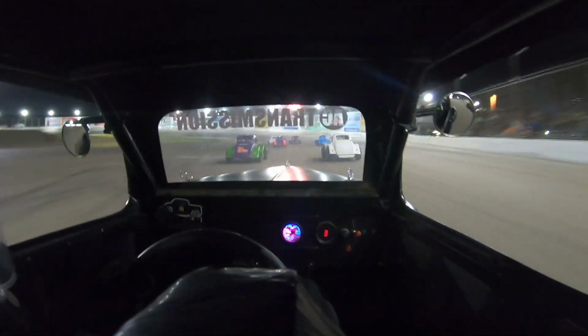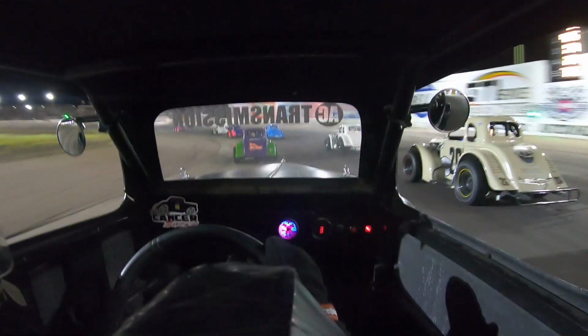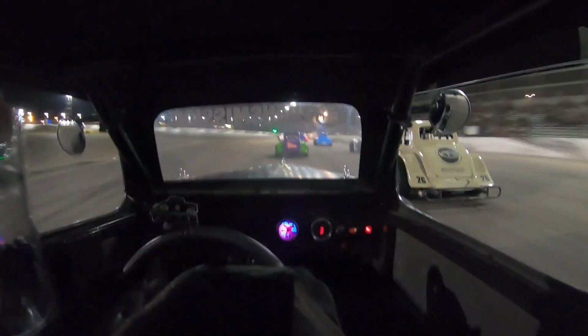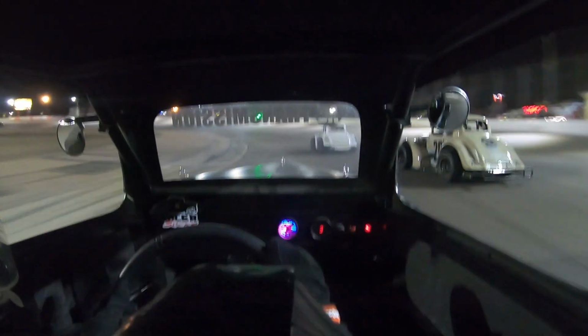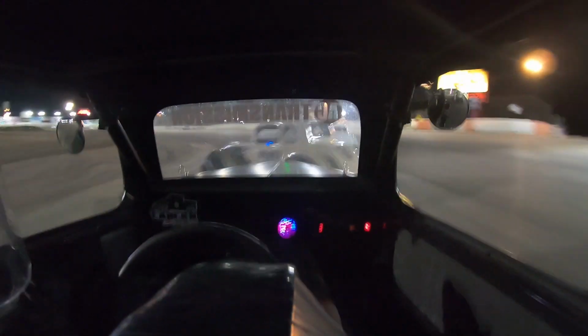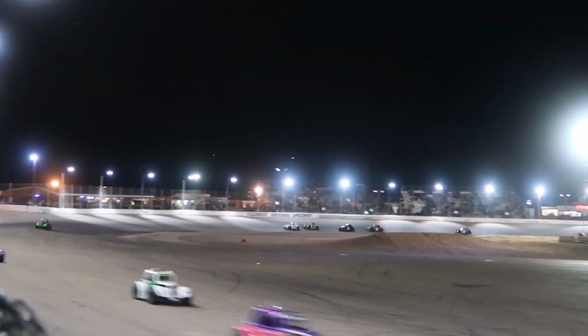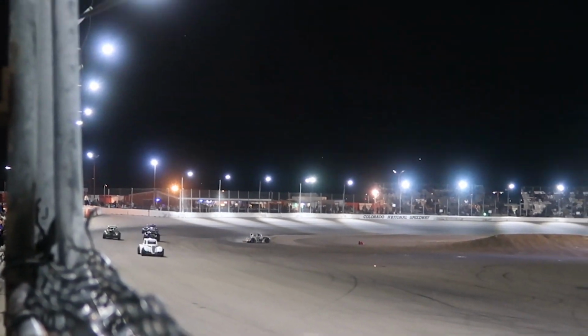We ultimately lost a majority of our momentum, so the 26 ended up getting around us on the outside right here, but not a couple laps later, the 26 got quite a bit loose coming off the corner and ended up spinning right in front of us, which again killed a large part of our momentum and allowed the 28 car to get around us for a little bit, but we ended up staying in it pretty well and getting our position back about a lap or so later.